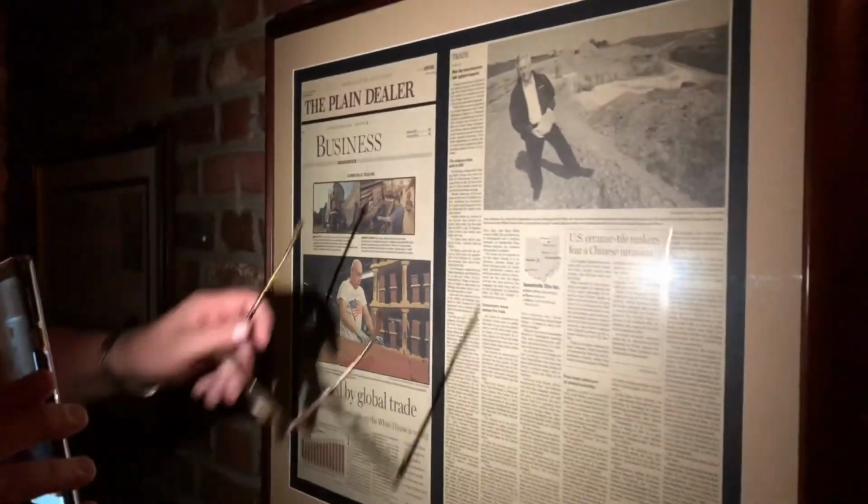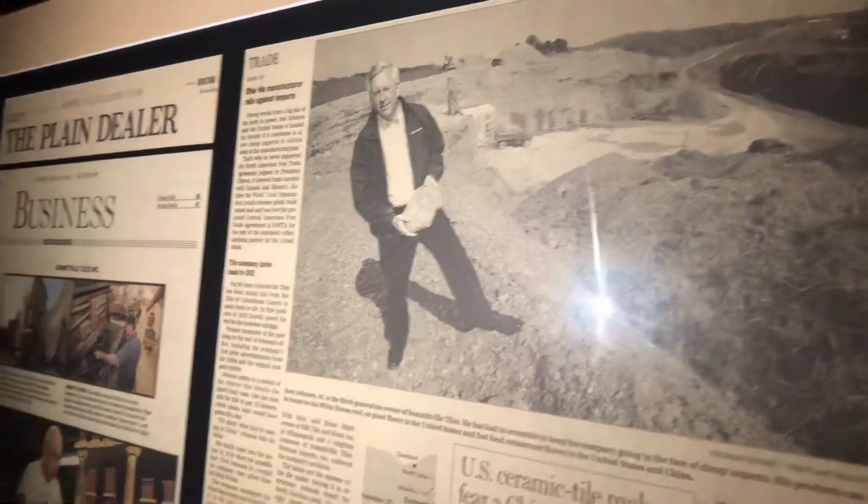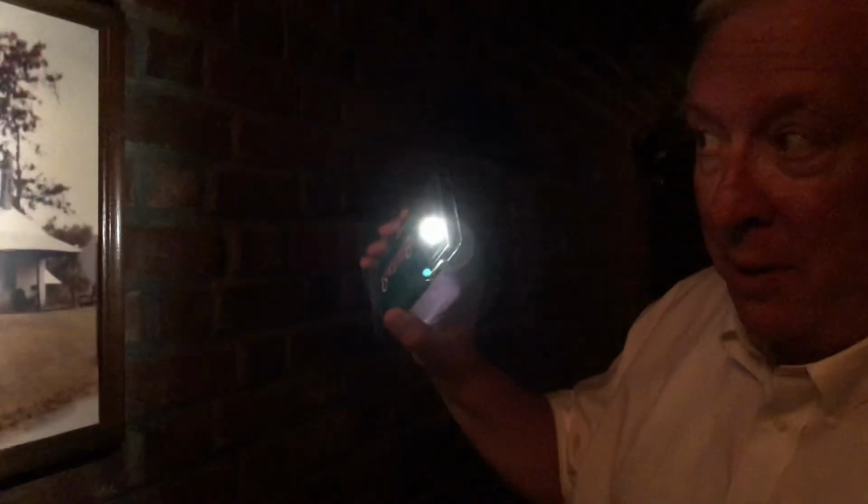And here's a story on the history of Somerville tiles. That's me standing in the clay mine near our factory. That was a story that was in the Plain Dealer some time ago. And here is the home of Gideon Gavers that was built in 1802. By the time we got it, it was literally falling in. My dad tore the house down, salvaged all the brick, all the hand cut stone, and repurposed all of it into this building project. I love it.